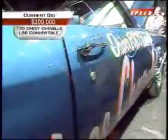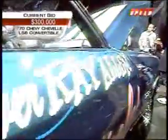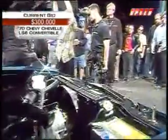300 gone. 0 to 300 in about 4.7 seconds. And no radio. One of those valuable radio delete plates.